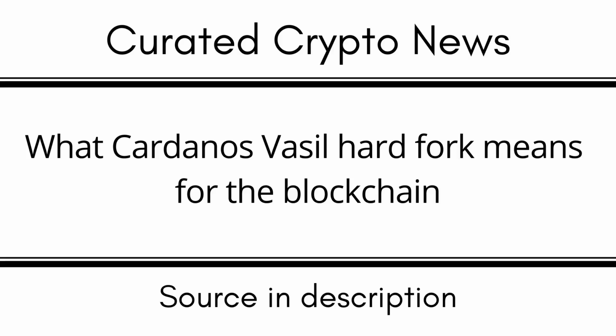The upgrade aims to improve the network's scalability and enhance Cardano's smart contract capabilities. Bargeffen further noted that the hard fork will significantly improve the efficiency of EGLD, an algorithmic stablecoin developed jointly by IOHK and the Curated Group, increasing the number of transactions carried out on the EGLD platform and thus helping position Cardano as a prime contender for stablecoin transactions.